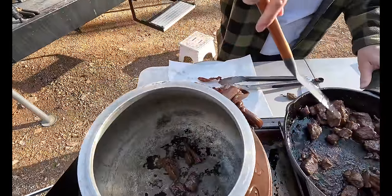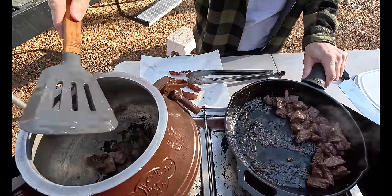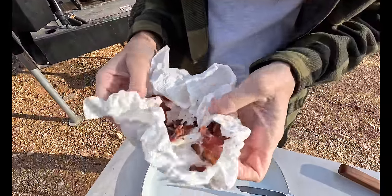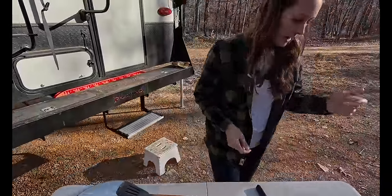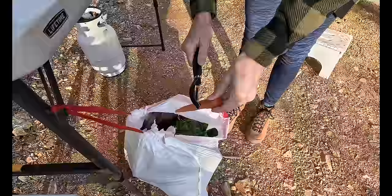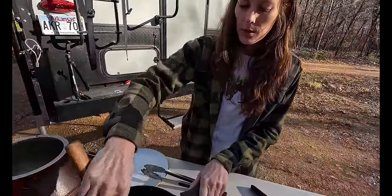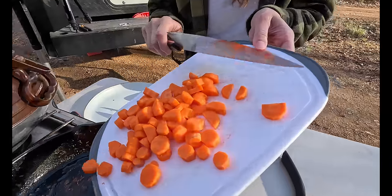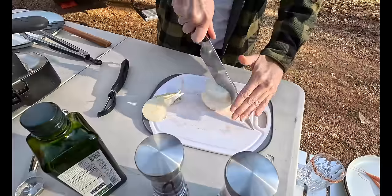Now, I cooked my beef bourguignon in a pressure cooker, but I'm gonna prepare everything that goes in it, like searing it in this cast iron. We also have the bacon that I fried, and I just crumbled it up, and we're gonna throw it in here. Now we're gonna cut up our carrots and onion. I'm gonna do carrots first. Got our carrots here. I'm just put some oil in the pan, and I'm gonna scrape up all the fat from the beef. My carrots are gonna go in. Let those get a little soft, and now I'm gonna do my onion.